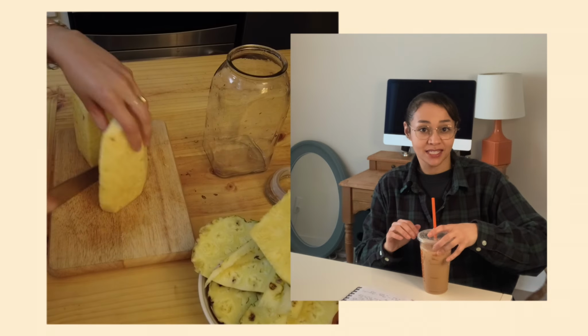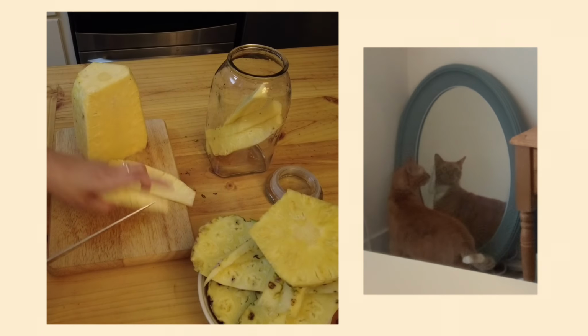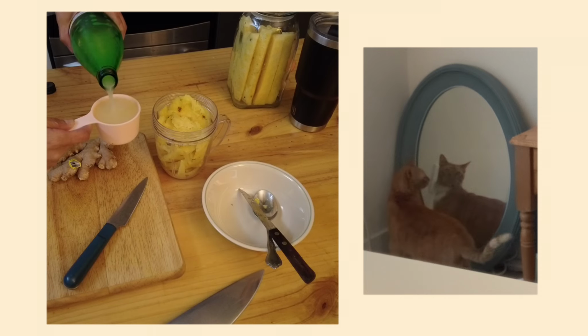Okay, if I don't set this up here, he's gonna drink it. But I don't want this big orange straw in the way. Are you cute? You're so handsome.